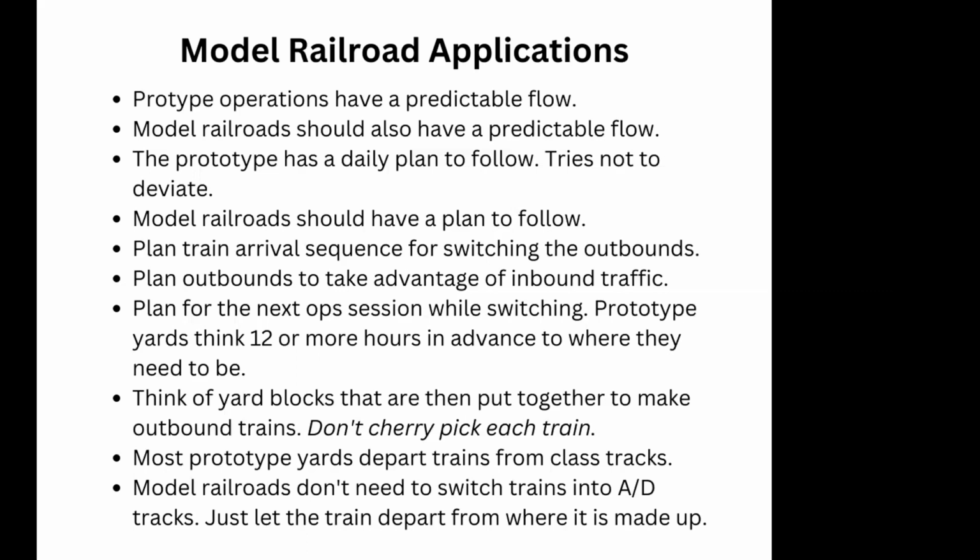Also, most prototype yards depart the train from the same track that we built it in. From the class, people think of it as class tracks. We just think of it as yard tracks. You see so many model railroaders being told in the magazines that you're going to have inbound and outbound arrival and departure tracks, and you're going to switch your trains into class tracks, and then your switch engine will drag it out of the class tracks and put it into a departure track. We don't do that. Only the big hump yards do that. The smaller yards, which is what most model railroads represent, we depart our trains out of the tracks that they were built in.